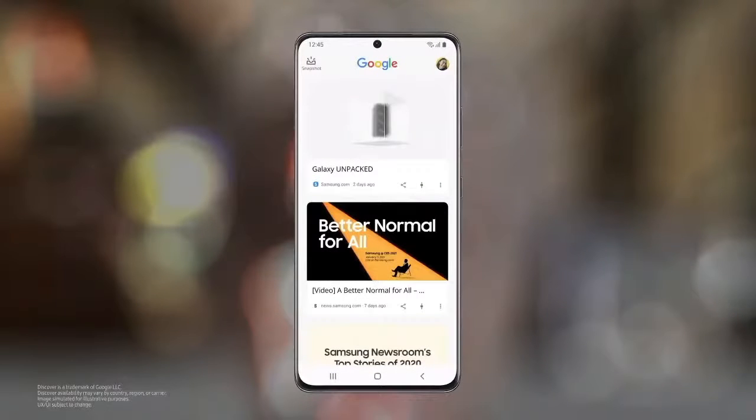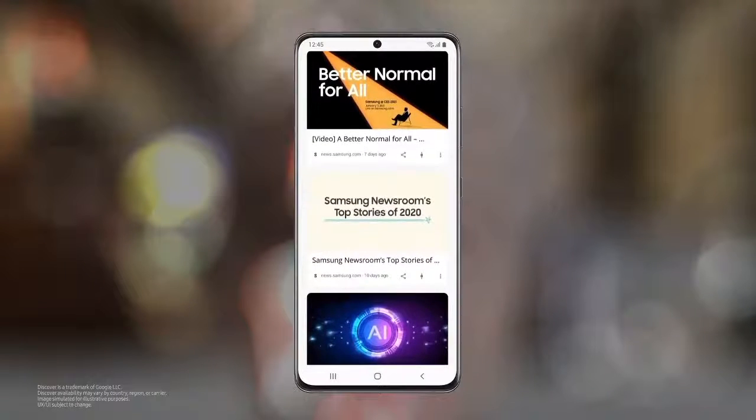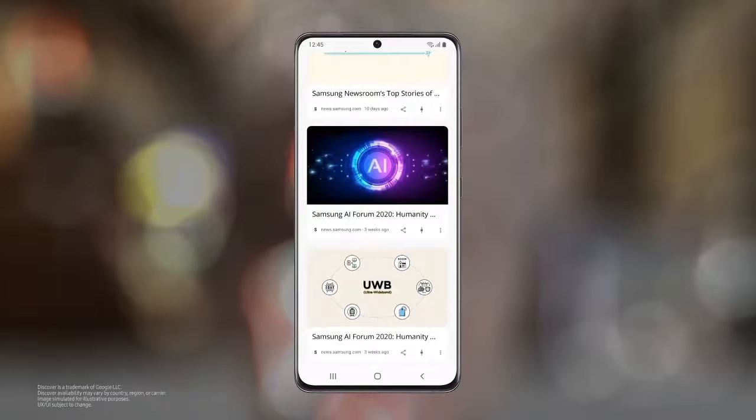And we continue to work with Google to provide exciting mobile experiences that let you enjoy more of what you love. Discover makes exploring your interests easier than ever. It uses Google Machine Learning to create a personalized feed of content which gets better as you use it.